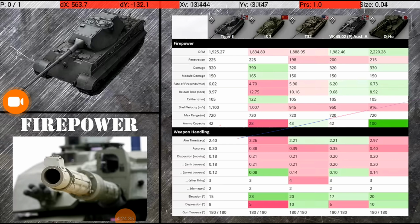Accuracy, check this one for the Tiger, 0.3. For the T-32 is lowest, 0.39. The IS-3 0.38. So even though the T-32 focused fast, the bullet wasn't going where your target is, so where you place the marker. It goes far off, even more than the IS-3.